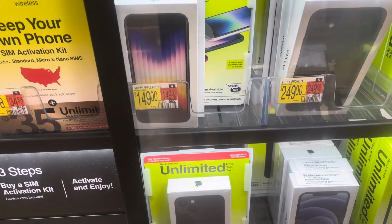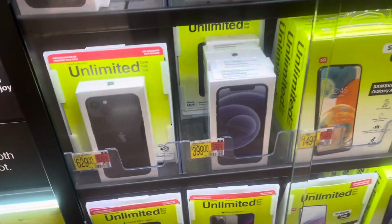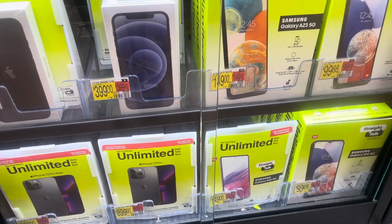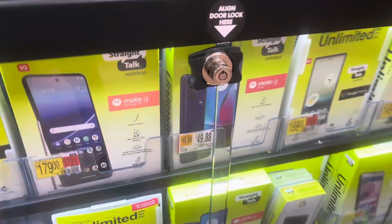This say prices for the Straight Talk. The iPhone SE for $149, and they got the iPhone 11 for $249. The 13 is $629. Is that the 12 for $399? I still got the 12. And they got some Androids. That one for $100. They got this Android over here for $50.